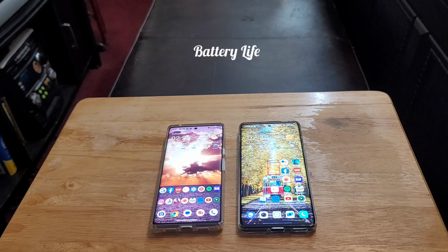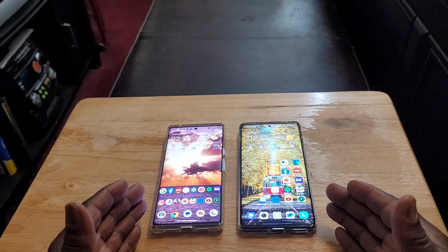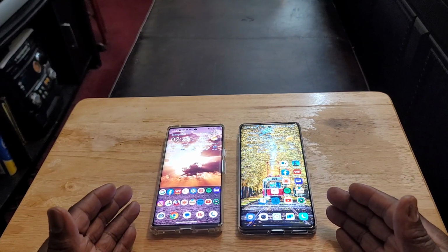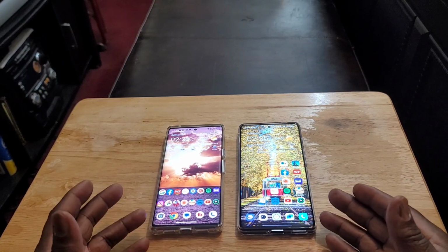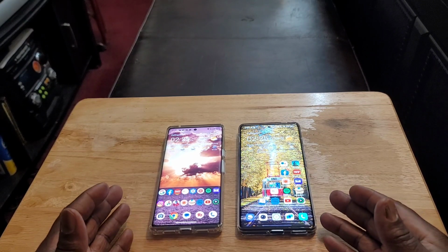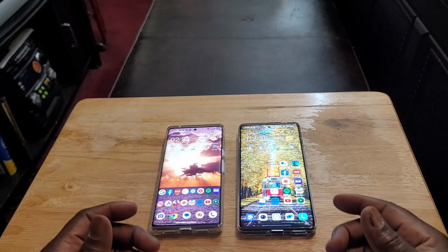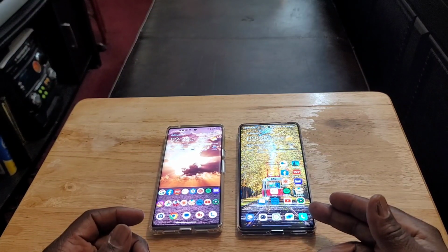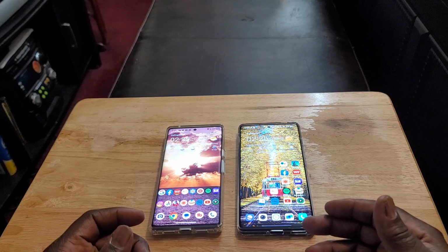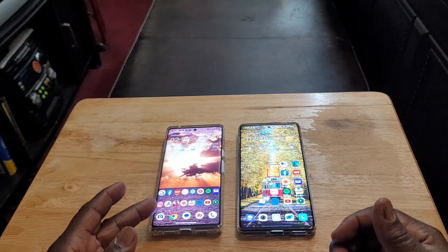Next, let's talk about battery life. Now, this is interesting. Both come with a 5,000 milliamp hour battery. And I must say, the battery life on both of these phones is great. I can get a day and a half on both. But with the Vivo, I actually can get 2 days if I go light to moderate. With the Google, I'm only going to get a day and a half.